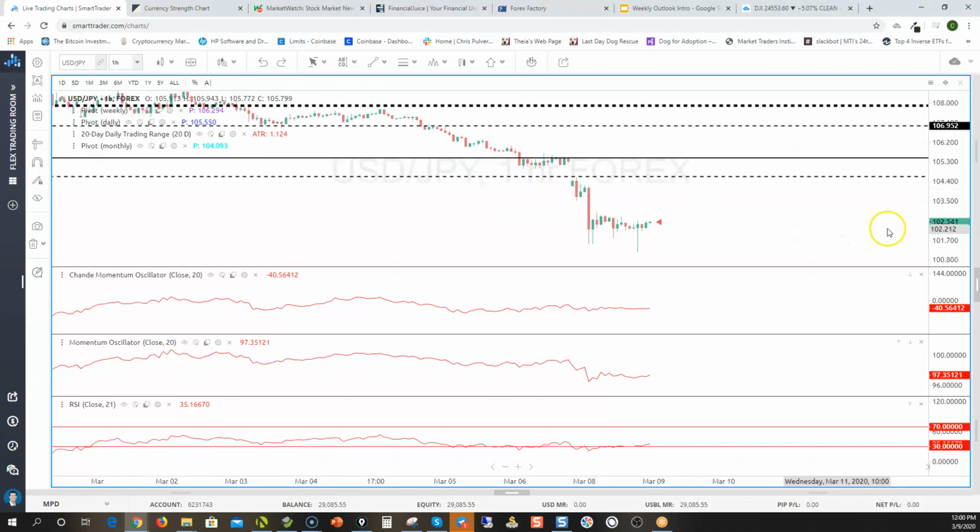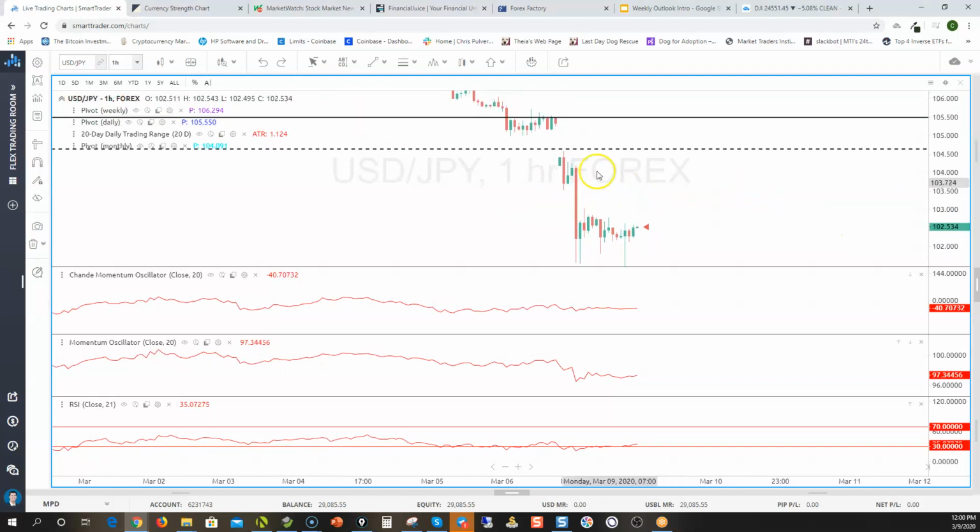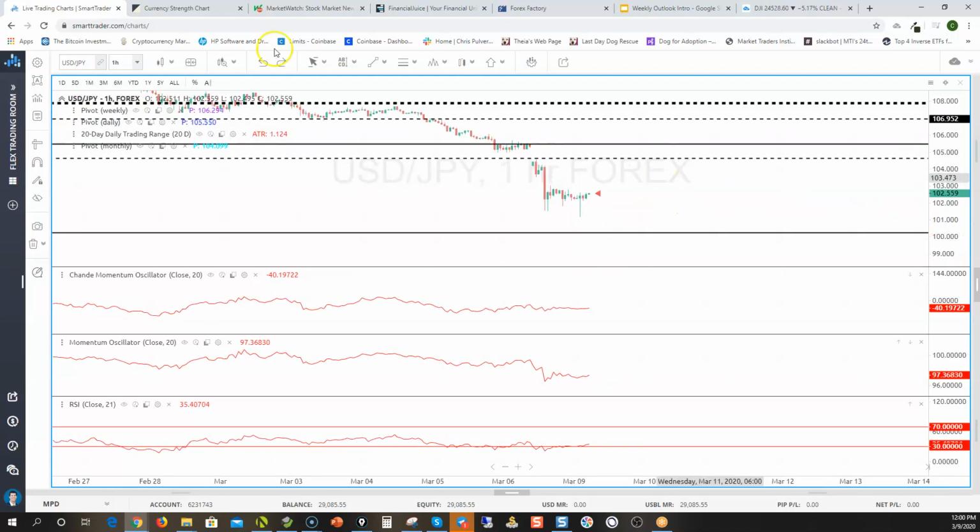This is a 1-hour chart last night when the markets opened. This was the dollar yen here. We had a gap over the weekend. We closed around 105. We gapped below 105, which is a critical level of support. And that gap has not been filled. But guess where price is likely going to go? Okay, we have some short-term bottoms in here for now. Keep in mind that 100 is an absolutely critical support level for this dollar yen.